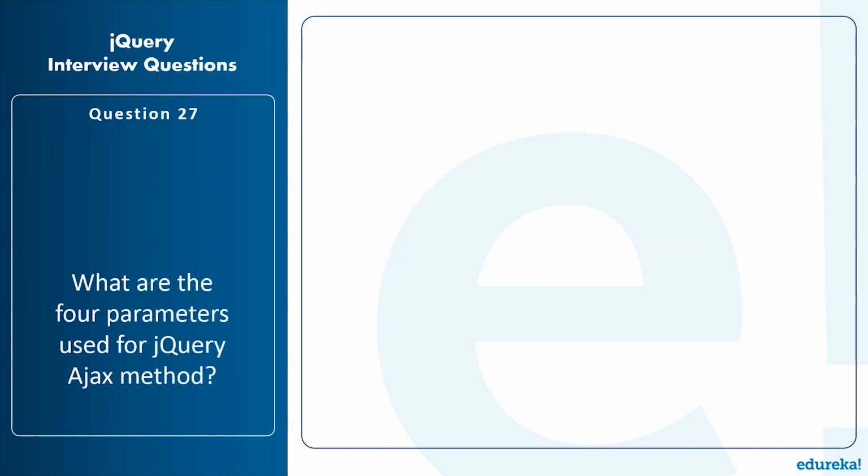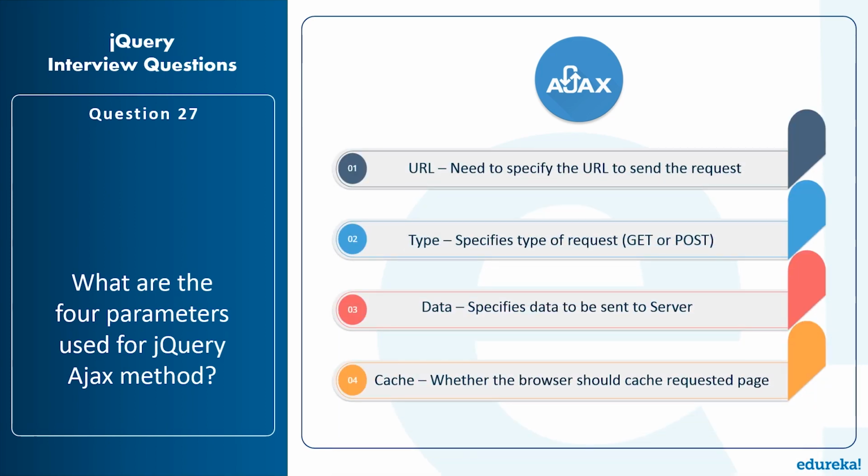Now the next question is, what are the 4 parameters used for the jQuery Ajax method? While you're using the Ajax method, you must have certain parameters that you need to define. So let's have a look at those parameters. Now for that, we have 4 parameters specified here. The first one is definitely the URL.